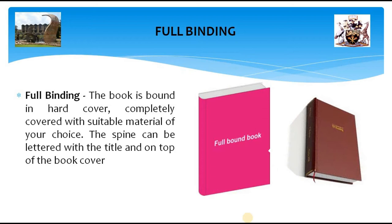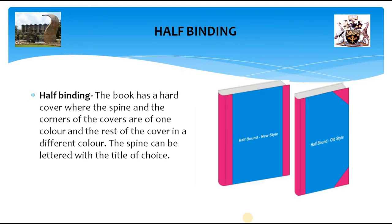The spine can be lettered with the title and the top can be lettered also with the title and the name of the author. Half binding is also another type of binding that we offer. The book has a hard cover still, and the spine and the corners have one color. Then the rest of the cover has a different color. So this is half binding because we have two colors still, but the spine and the corners will have the same color, yet the rest of the cover will have a different color. And still there is the lettering of the title and the author according to your choice.